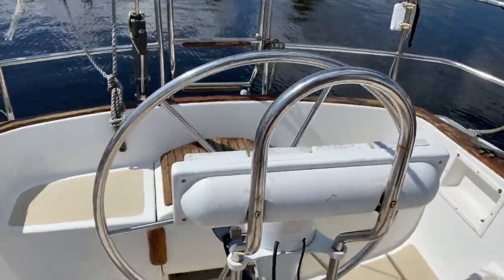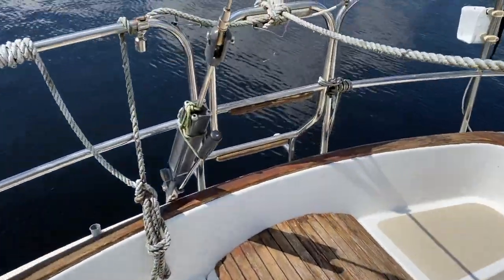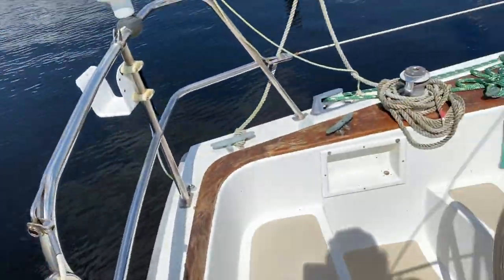Alright, so here's the deal. I wanted a boat. I wanted a sailboat to live on. I think I've found the one. It's pretty solid. Throughout this, I'll show you guys clips of me touring said boat. It was a boat that was listed for $20,000.